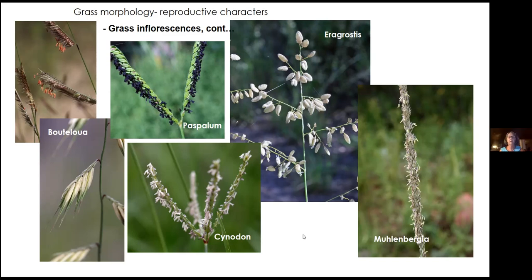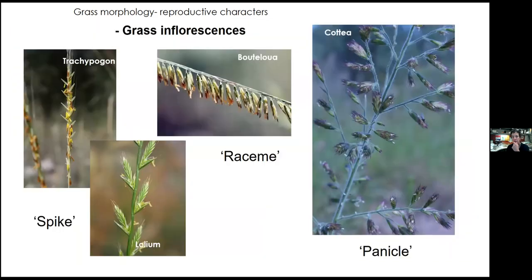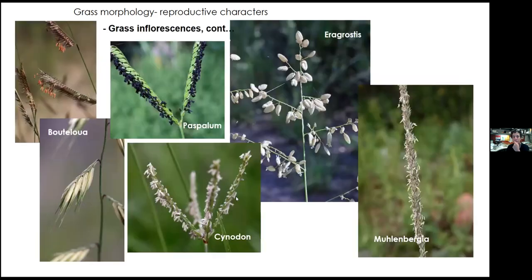How about this one? Is this a spikeate again? Yeah, that's a tough one, because if you looked at that closely, it does look like a spike. You might guess that it was, and I would too, but I know better. It's actually a raceme, because there are actually little pedicels there. Oh, okay. So each of the spikelets is on a pedestal. Even though they're short, it still would be considered a raceme. You'd have to look at that under a microscope.